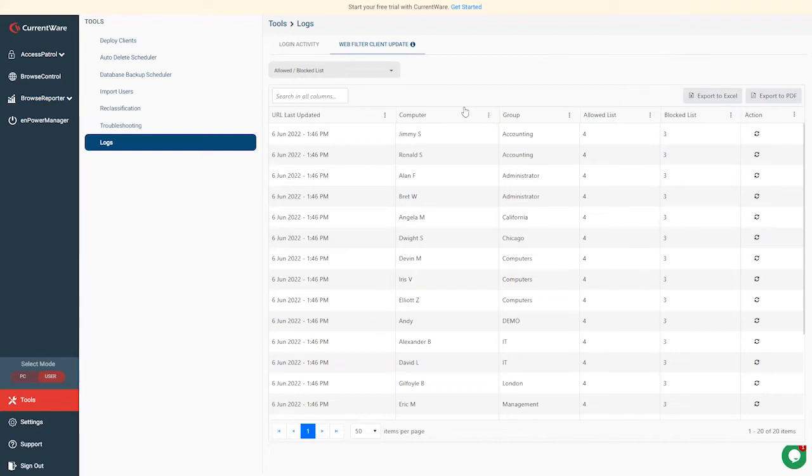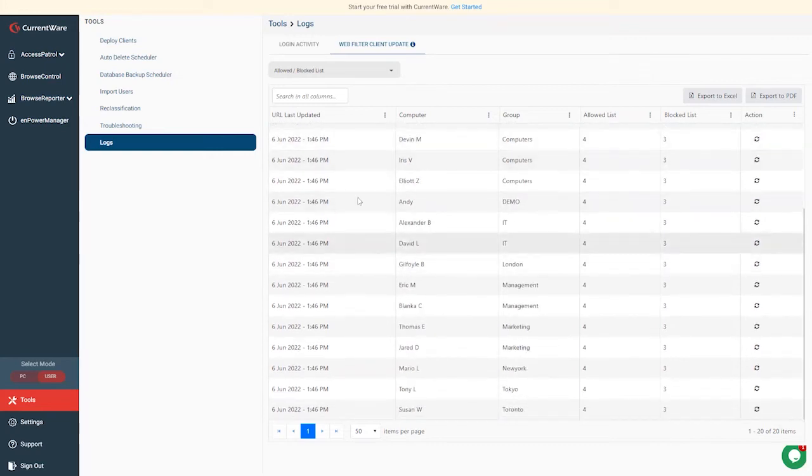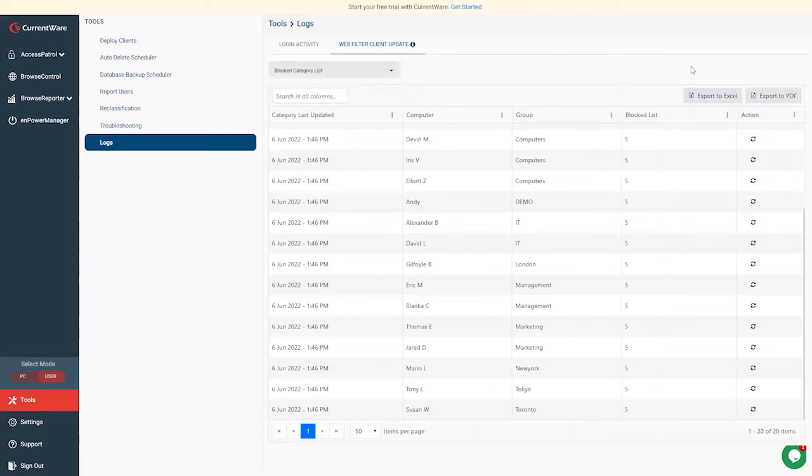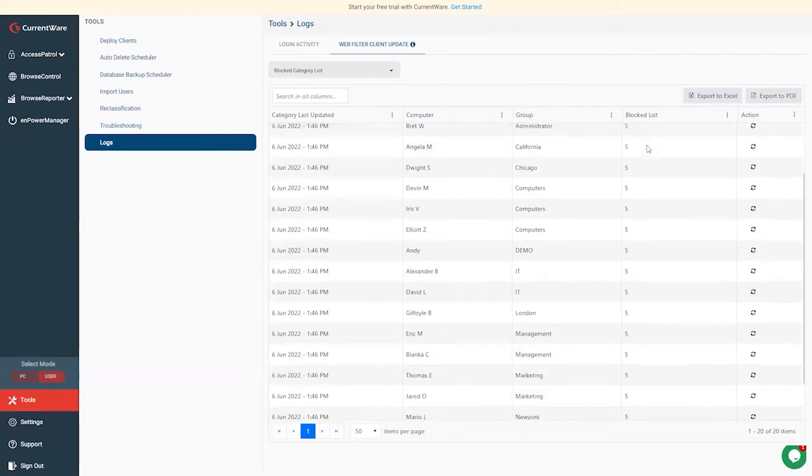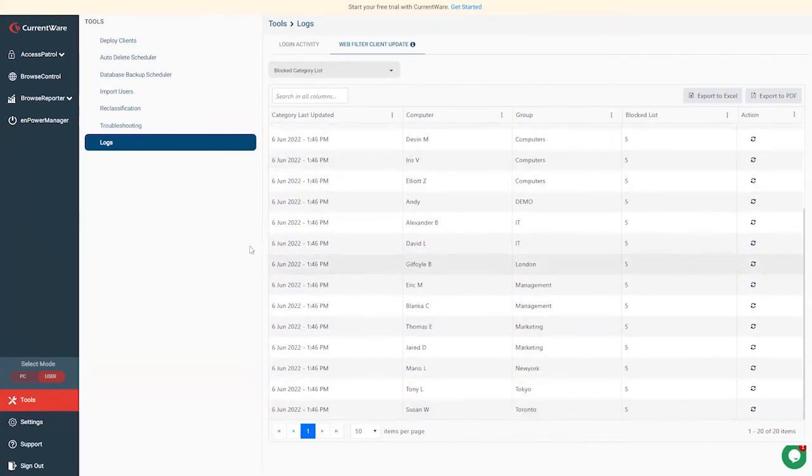So here you can see all the computer names, what group they fall under, how many they have. If they have an allow list of 4, allow list of 3, I can come down here and see the timestamps. This little action button will attempt to refresh it. You can also export it to an Excel or to a PDF. Same with the category block list. You can see I have a block list. Make sure that they're all at 5.